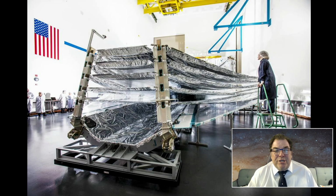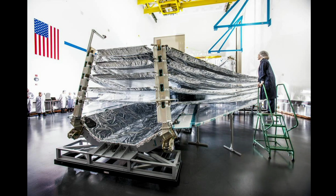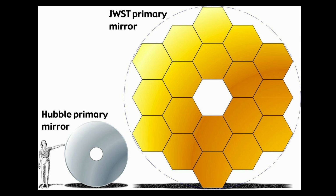Here is that sun shield deployed in a lab, of course, so you can see how it compares to a person. It's about the size of a tennis court, and there are 5 layers. Craziness. It's really amazing how this stuff worked. The mirror itself is enormous. You can see how it compares to a person and how it compared to the Hubble Space Telescope mirror. Now, this was 18 individual segments.